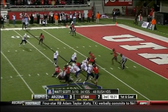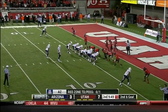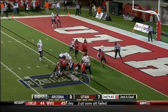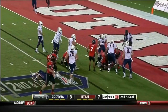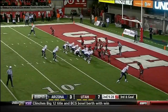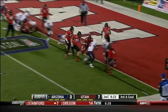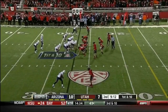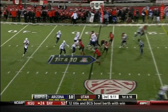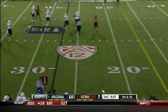The box is loaded. Jenkins inside the 5. Stays in on 2nd down and goal. Running hard and reaching close to the goal line. It'll be 3rd. Maybe he was. That's incredible. Here's Carey getting to the edge, and a touchdown for one of the nation's top offenses trying to capitalize. Off play action. Scott looking on a wheel. It was taken away, and will throw it away.